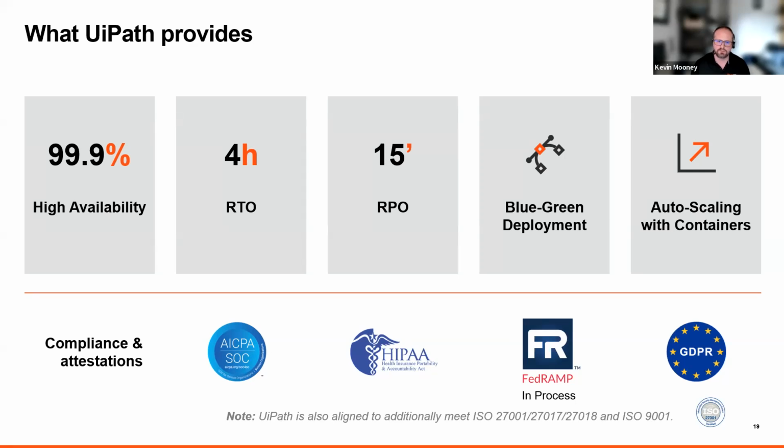We're fully compliant with GDPR. And finally, for our US government customers, we are FedRAMP in process. So we will be getting FedRAMP full authorization fairly soon, but you can find us in the FedRAMP marketplace right now if that's of interest to you.